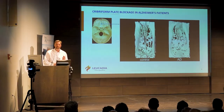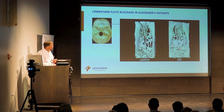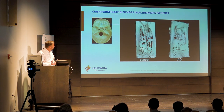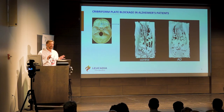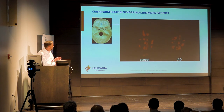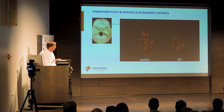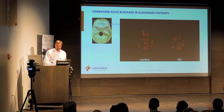Let's go back to the human cribriform plate and do a high resolution study with very high resolution imaging of isolated samples. You can see here in the control, there are holes for the apertures, right? And the Alzheimer's case, there's a lot more bone ossified. If we spin it around, you can see it goes all the way through to the other side. And then if we highlight some of the apertures in red and take the bone away, notice how these apertures are completely occluded and these ones are much reduced. So what we've got is this going toward occlusion.